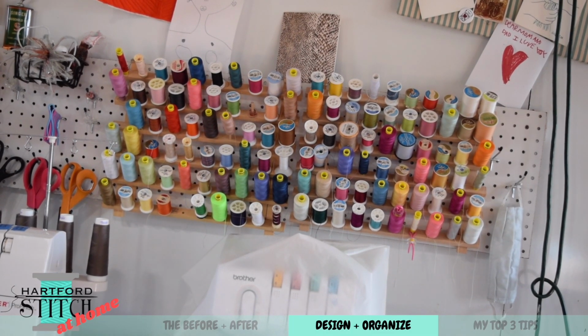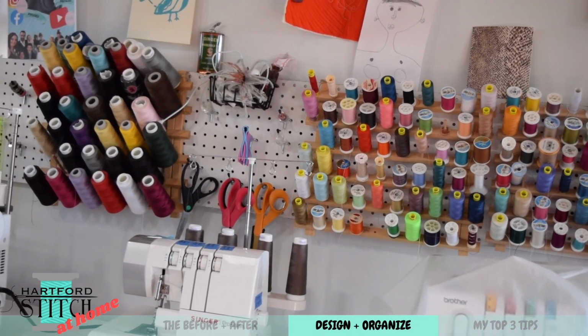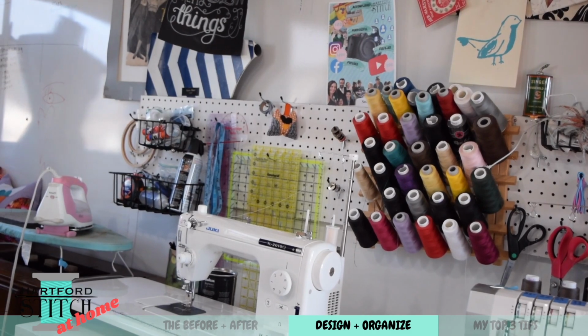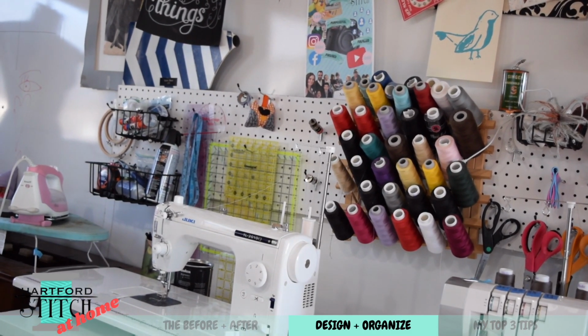Okay, so this is part of that organization, and I went into this when we talked about the small tool storage, but I love my pegboard. I use it for all my thread. I have scissors, I have serger thread, I keep my rulers up there. I have little baskets that hold all sorts of things. So this has been really helpful in me having an organized sewing room.